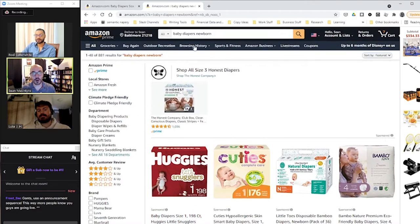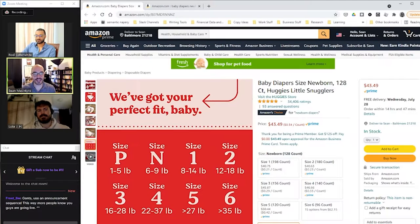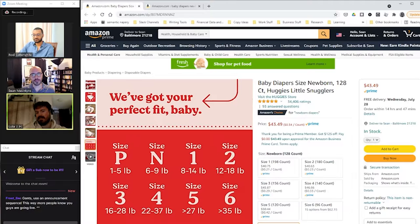So if you search for baby diapers newborn, you'll get this page at the top spot. We sort of got to reverse engineer this, right? Because we infer that this one is working well because it is on the bestseller page or on the most popular or top hit. So we can probably get some principles or lessons out of it that you can use.